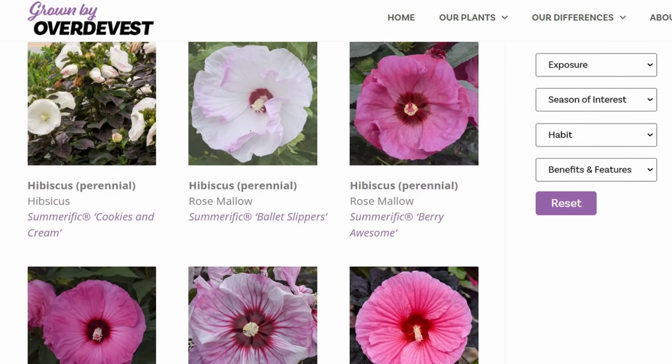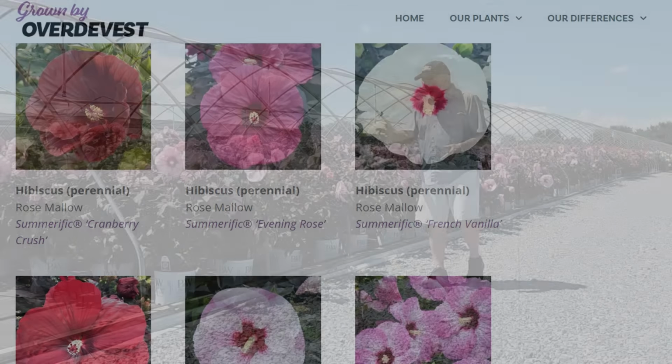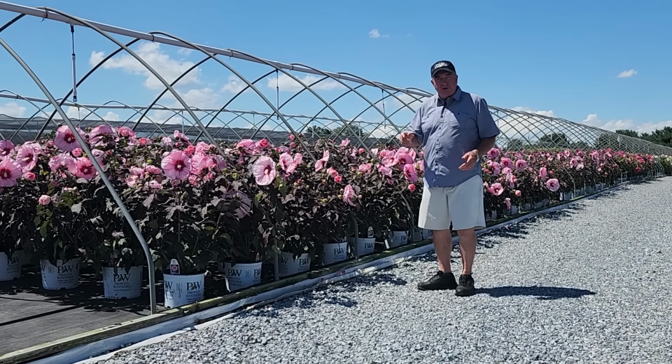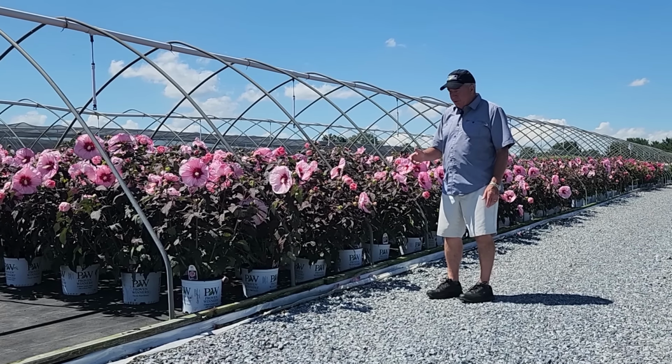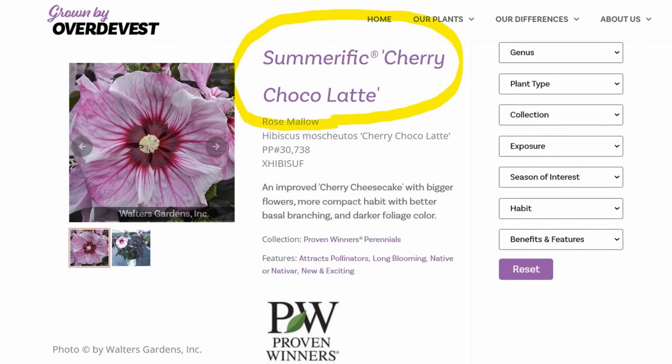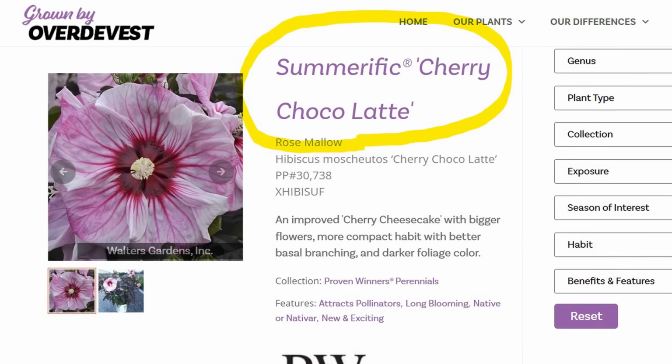There's several varieties within the series, and in the next few minutes I'm going to take you through and show you some of the ones that are looking really good now in the nursery. Ones like this gorgeous variety here that's called Cherry Chocolate.